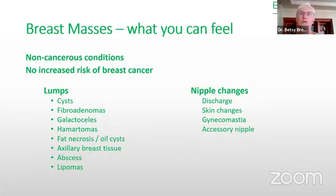So breast masses, what you can feel on exam. These are a description of the non-cancerous conditions that have no increased risk of breast cancer, of which you can see there are quite a few. So lumps, and I will go into a little further description about breast cysts, fibroadenomas, galactoceles, hamartomas, fat necrosis, and oil cysts. An abscess, I'm not going to talk about much more.